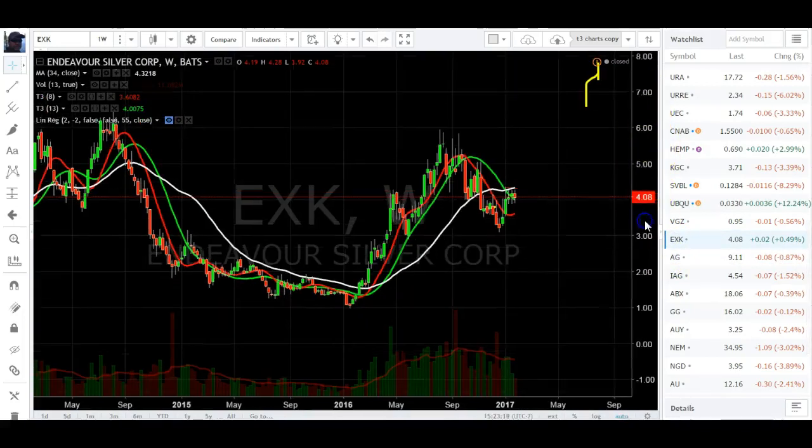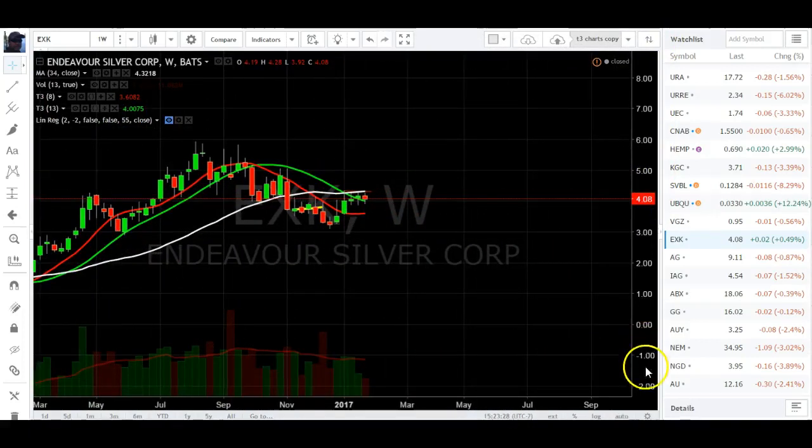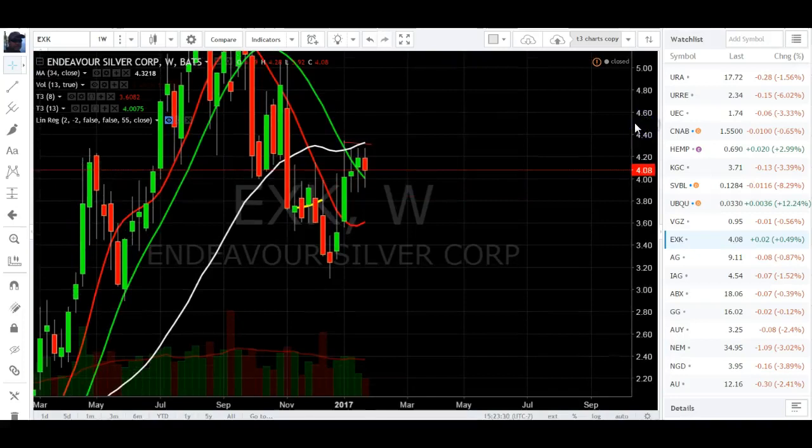EXK looks like it's forming a bottom. Holding support on the right shoulder. Right where the 8 is. Or right where the 13 is. And a nice line here. Hold the line.